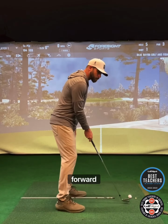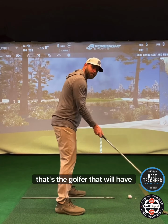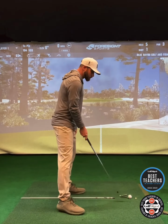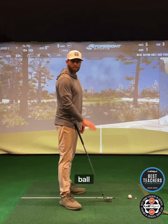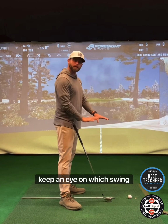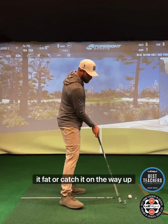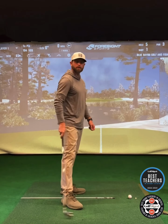If I move the ball forward, that's the golfer that will have a swing direction that's more to the left, because that ball position just kind of matches up. So if you tend to catch the ground before the ball, keep an eye on which swing direction you have. It could be in to out, causing you to catch it fat, or catch it on the way up and catch it thin.